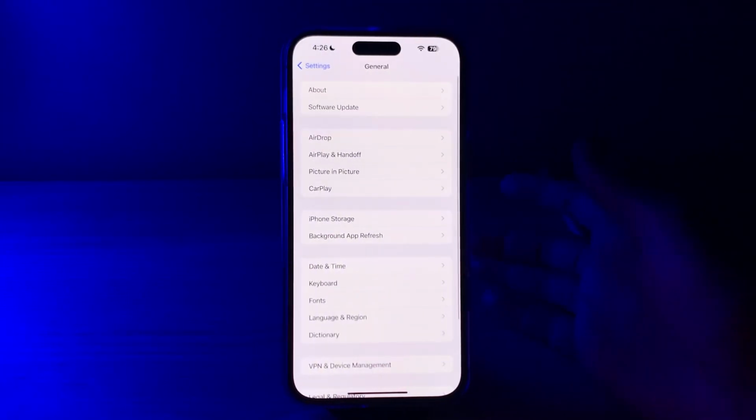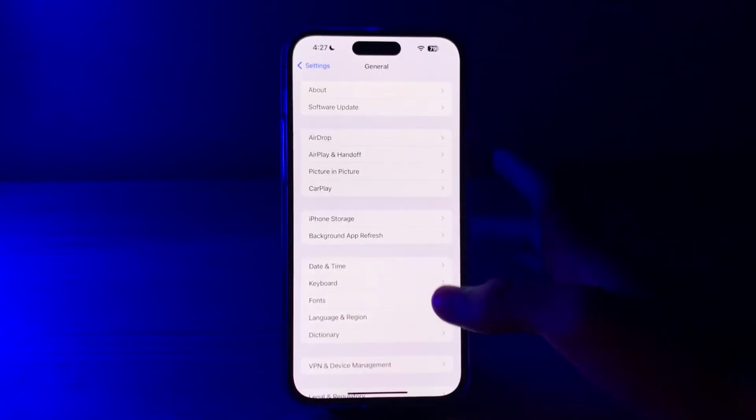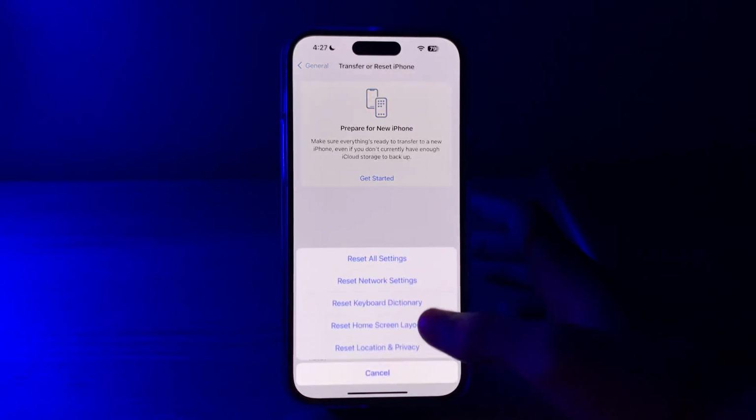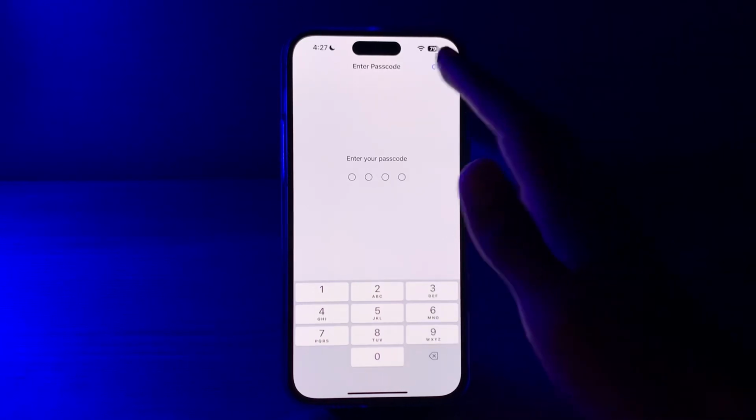After trying all these steps, if you're still facing the issue, then I suggest you reset your network settings. This will reset your Wi-Fi password and other network related settings. You will need to re-enter your Wi-Fi password afterward. To do this, you have to go to General, scroll down and then tap on Transfer or Reset iPhone. Tap on Reset Network Settings, enter your passcode and fix your issue.